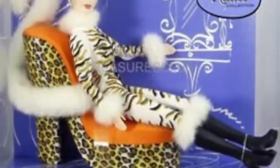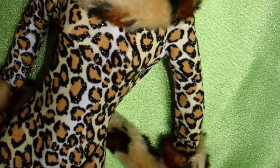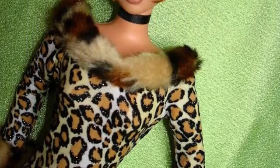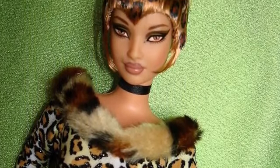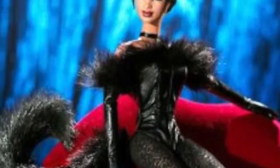And last but not least, we have one more doll to talk about, the Lounge Kitten Barbies. These Barbies came in a package where they were dressed as cats, really strange looking ones, while sitting on a shoe or lounging. Mattel decided that it would be great to not just create one special edition cat Barbie like this, but an entire collection of cat Barbies. I don't know about you guys, but that thing is hideous.